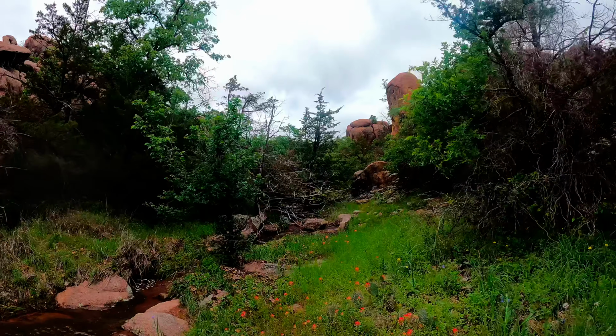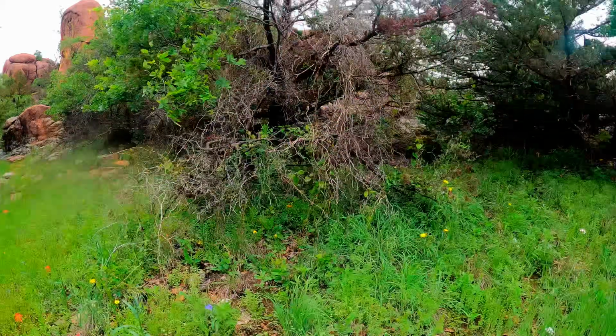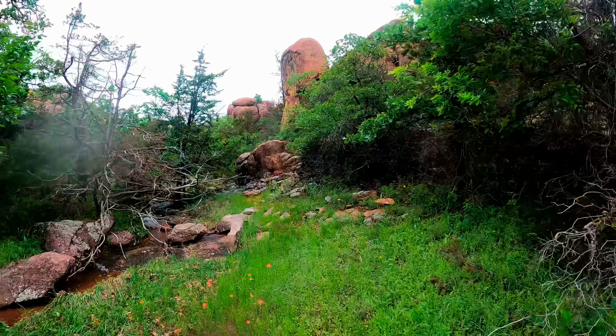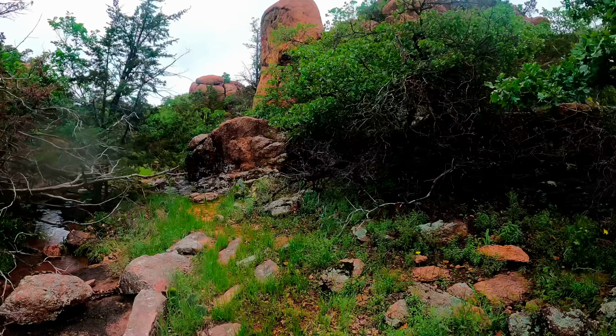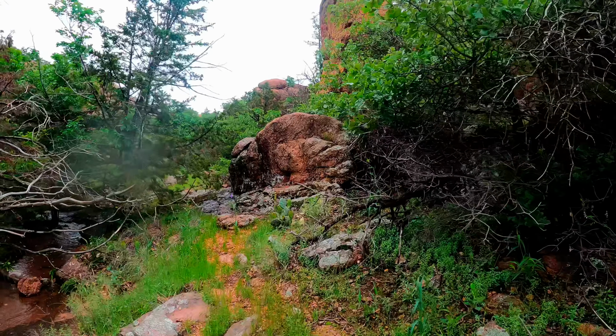Flowers are already starting to take over out here. It is going to be very impressive out here in May because of all these rains. And I'll tell you what, we were in such a drought. I mean, these rains definitely pulled us out of the drought.